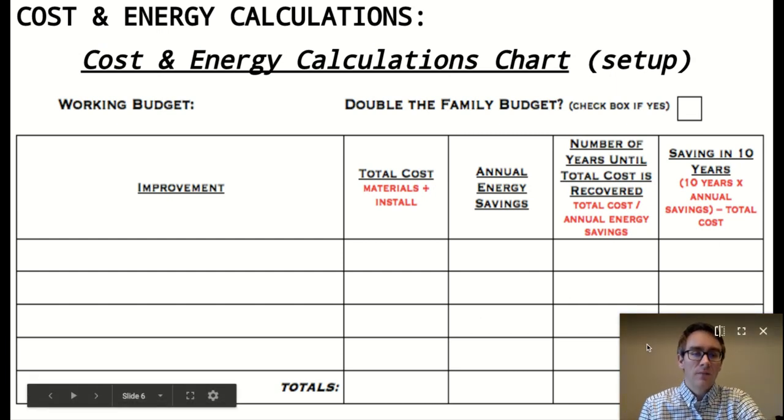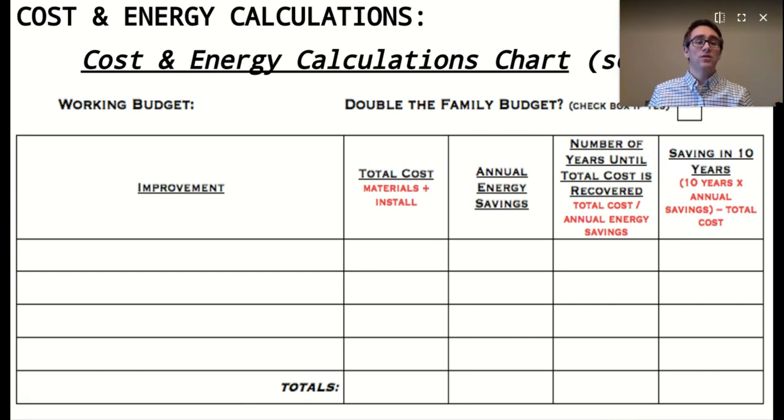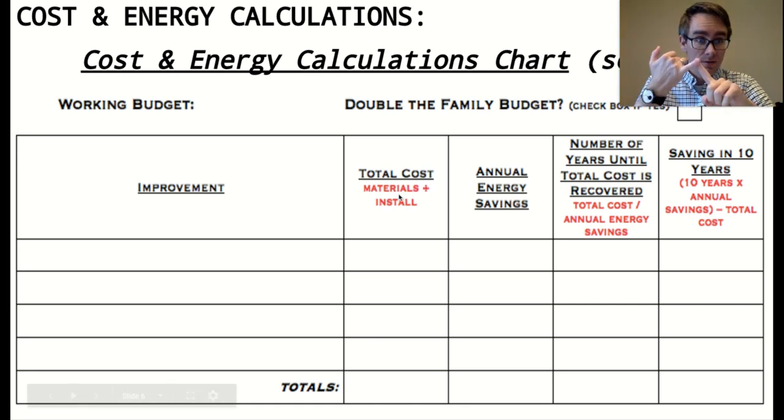All right. So you could copy and paste this chart, and depending on how many improvements you do, you can make this chart even larger. Right now I only have 4 lines for improvements. If you are doing 6 or 8 improvements, you can just add more lines. I made this very simply using Google Sheets. You're going to need to write down what the improvement is, what the total cost is, which is the materials, and how much installation, assuming you have to install it.